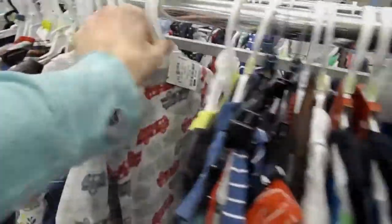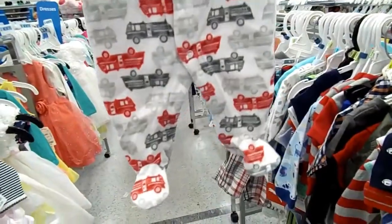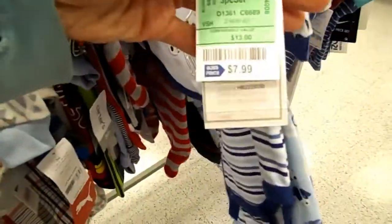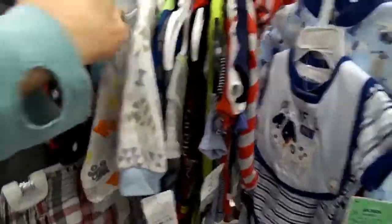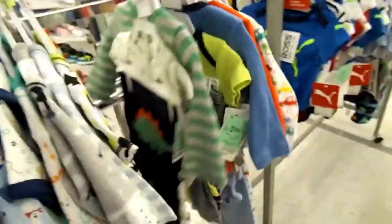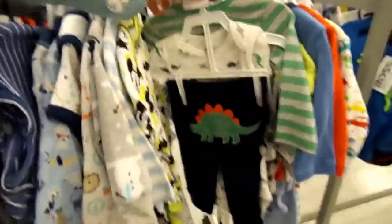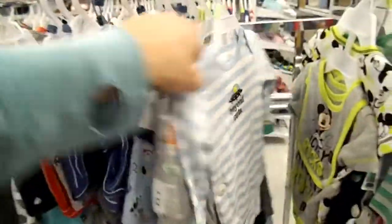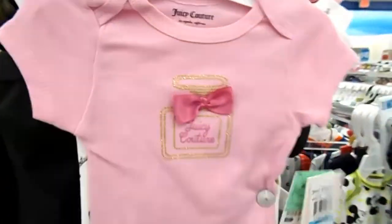They have the cutest things here though. Oh, cute. $7.99. That's not bad for a whole outfit. This is really cute. I love it when they have little designs on the bottom. That's so adorable. Juicy Couture. Oh, that's adorable.